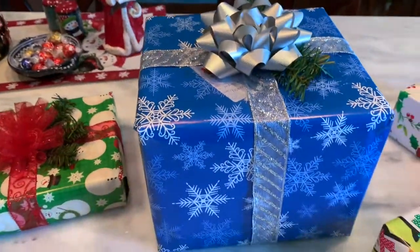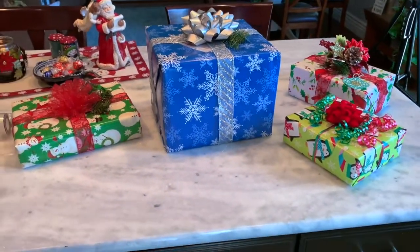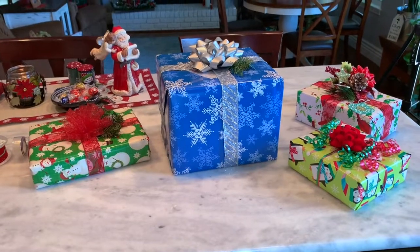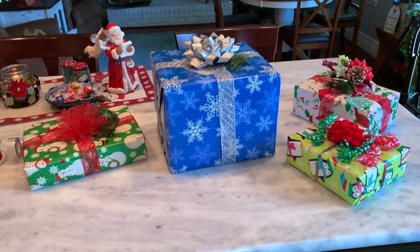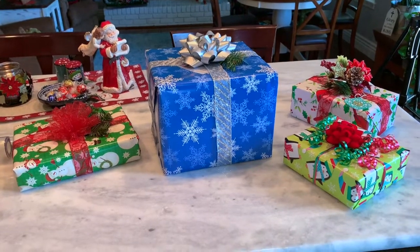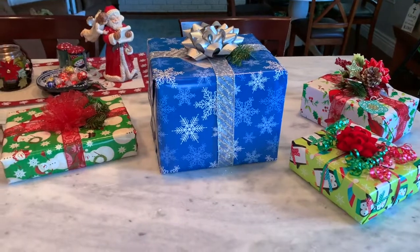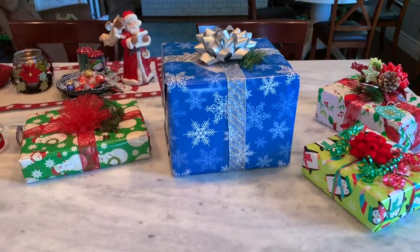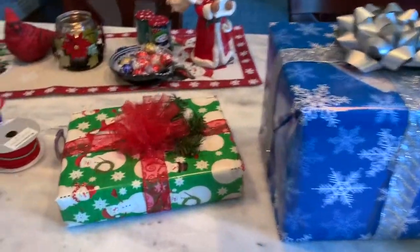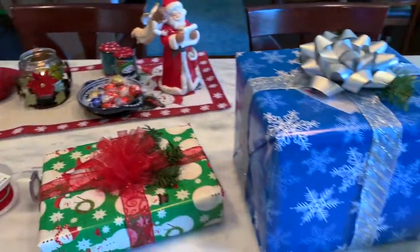So there you are. Those are my 4 gifts for the gift wrapping challenge. And I hope you enjoyed watching, maybe learned a little trick or two. I especially loved using the hot glue to attach the ribbons to the packages. That worked like a charm. And also for these larger bows, it worked quite well, like this one here.